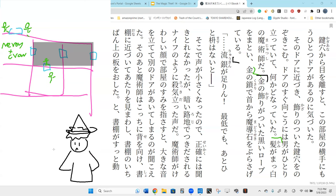Tsuita kuroi robe. It's attached to the black robe. Right. And the decoration, the decor, is of a gold color. Does it say color? Kin-iro, right? The color, or is it material? Iro is the word for color. Kin just means gold. So he has gold things attached to his actual robe. Well, as far as the main character knows.